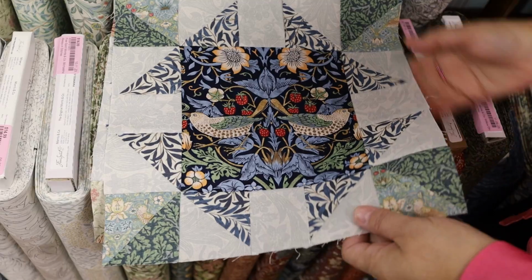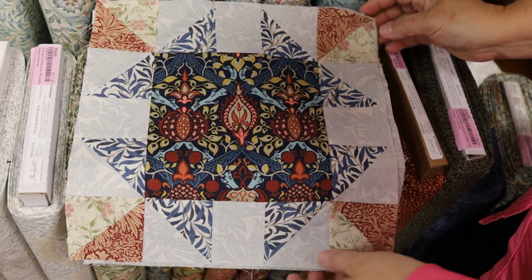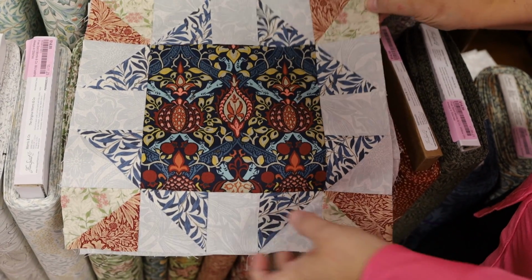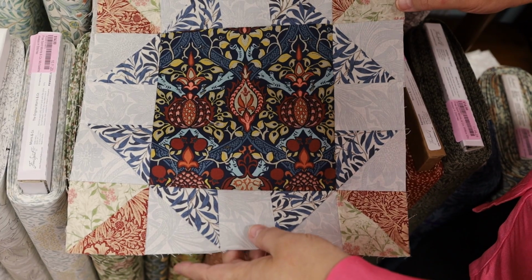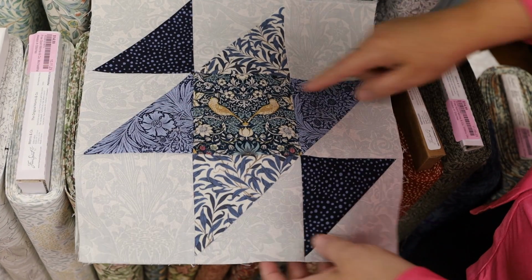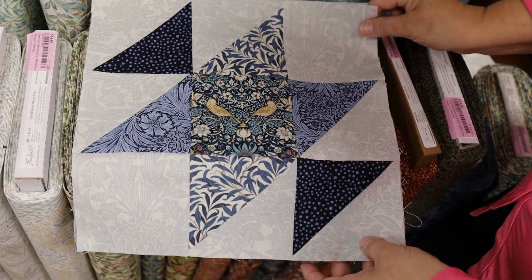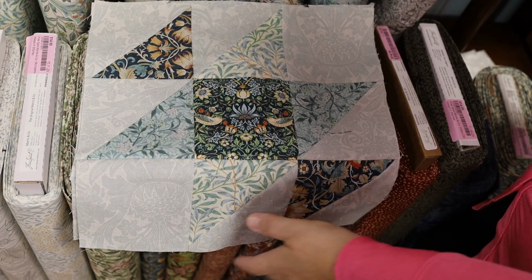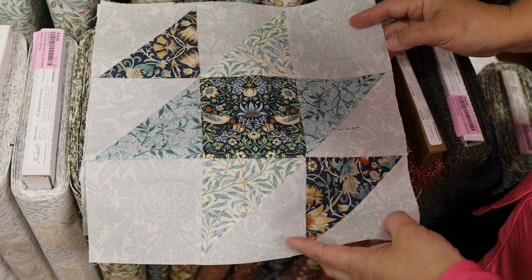I am loving all these different blocks you make. And I wanted this to look scrappy, even though it came out of a whole line. So I centered this up just so it would be right in the center of the block. Here we got birds again, facing. It was a repetitive fabric, so it made it kind of easy. This time they're looking in. Looking out, looking in.